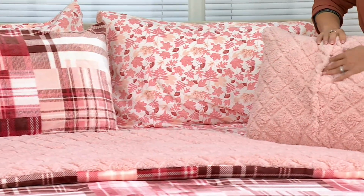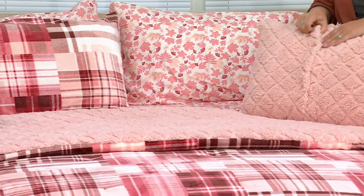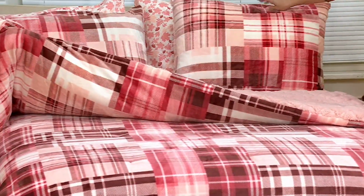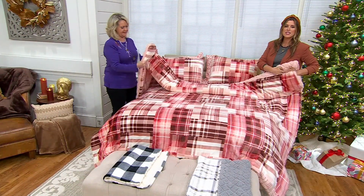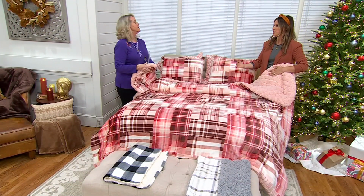But the whole thing about this is that this is called a comforter. A lot of times people think of a comforter as the same as a blanket, but they are a little different. There's a little bit more thickness to this. To me, it's that finishing touch on the top of the bed. It's really what creates the room.